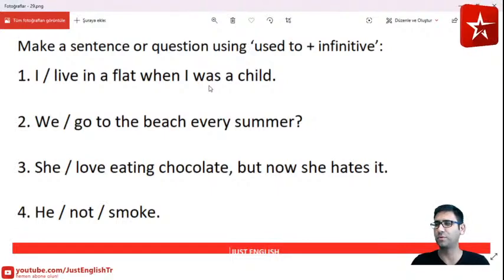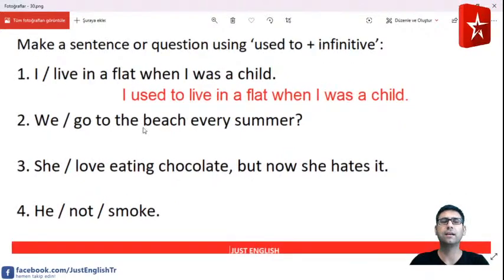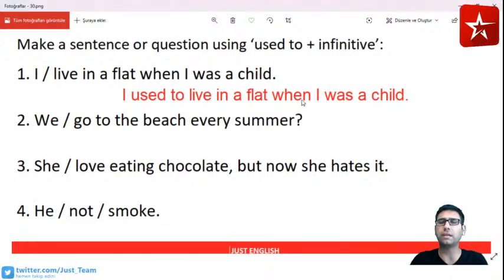Okay, Furkan says, when I was a child, I used to live in a flat. What is flat? Flat is apartment, right? Okay. I live in a flat. So which one are we gonna use? Used to or didn't used to? So we say, I used to live in a flat when I was a child. That is fine. You don't even need to say that. You could say that, of course, but you don't have to, all right?